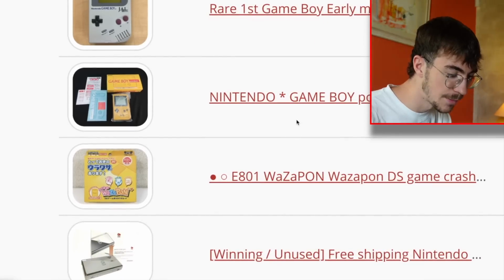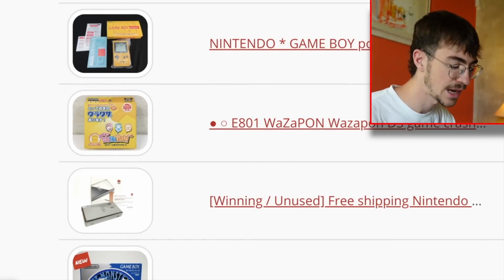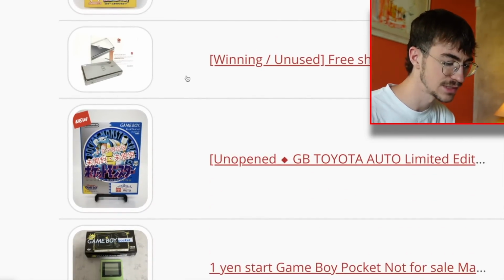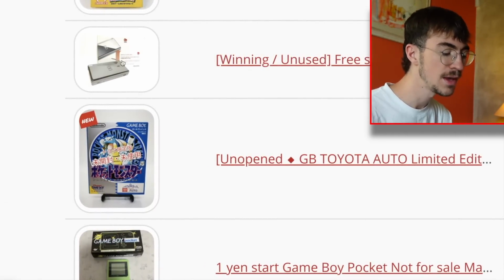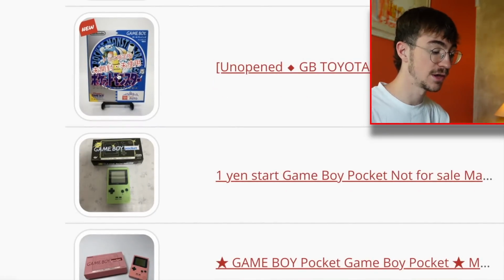So we've got a boxed yellow Game Boy Pocket. That's another one that I've been after for a while. This was some sort of weird DS game that I was interested in. This I'm not going to buy. I'm just intrigued to see if it ever sells. It's 88,000 yen, which is just a bit too much, but it's a Chrome Club Nintendo DS. It's limited edition.